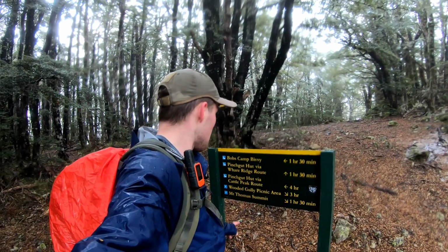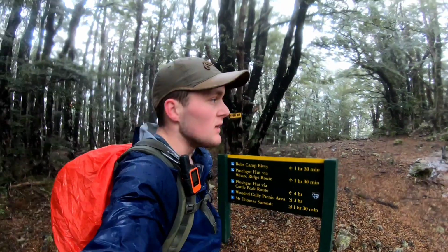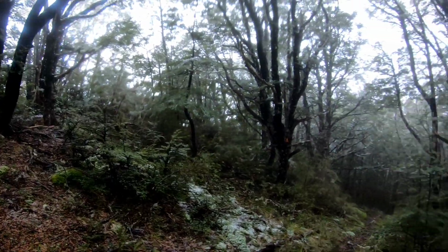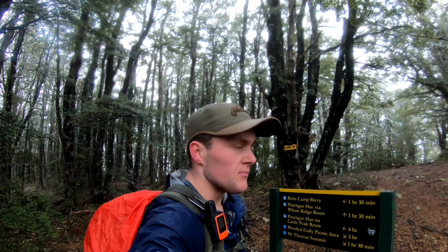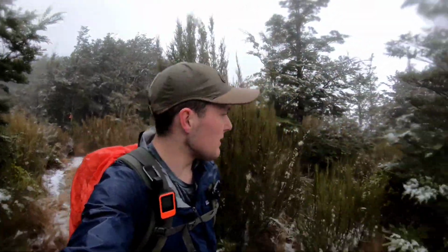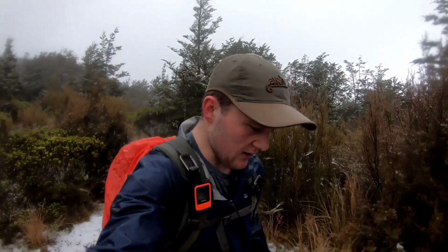Alrighty, so the sign reckons 3 hours till the car park. Making pretty good time. It is raining and there's a bit more icy, slushy snow up here than there was yesterday. Yeah, I'm going to keep going. The snow's actually stuck around a bit up here. The snow wasn't here yesterday. I know because I walked this part of the track yesterday. It's probably all going to melt though because it is raining now. It's not snowing, so I expect it all to melt pretty quickly. It is pretty slushy, but still kind of cool.